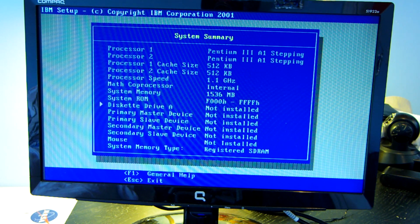What else can we see on here? Anything else really interesting? Unfortunately, I unplugged the floppy drive because I was messing around with the drive configuration to see if I could get it to boot from the DVD drive, but I just couldn't, and I didn't plug it back in. So the floppy drive should be popping up there under one of these not installed tabs, but unfortunately it's not because I was lazy.